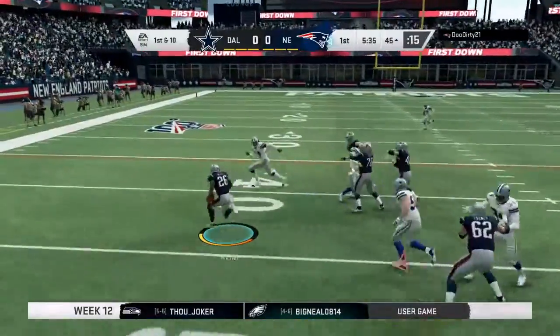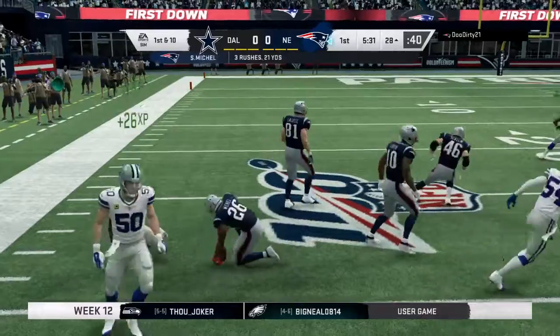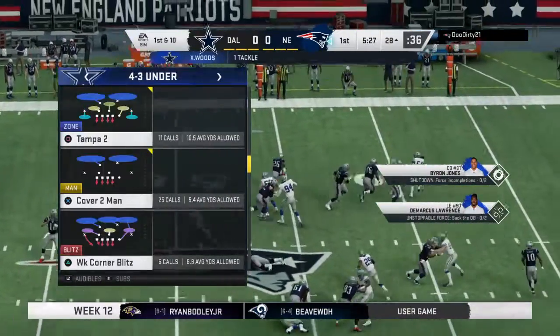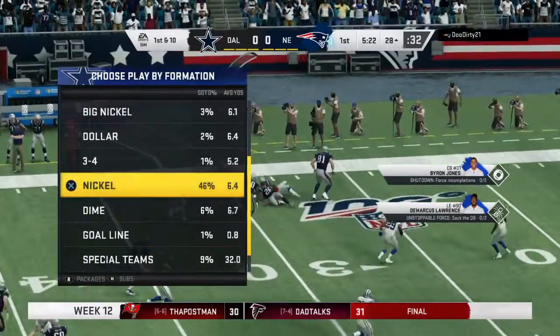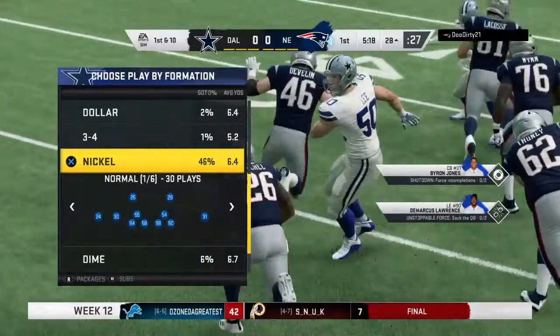Brady gives to Michel. He's got the first down here inside the 30 and down to the 28-yard line. Another good gain. That's now 35 yards combined on those last 2 plays. First down. 1st and 10 at the 28-yard line.